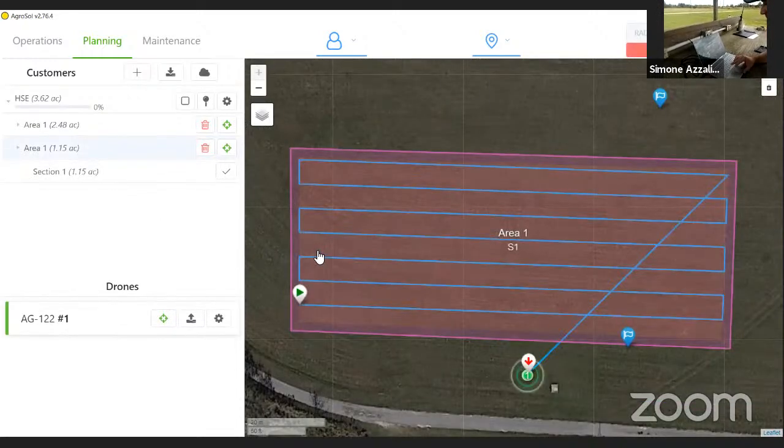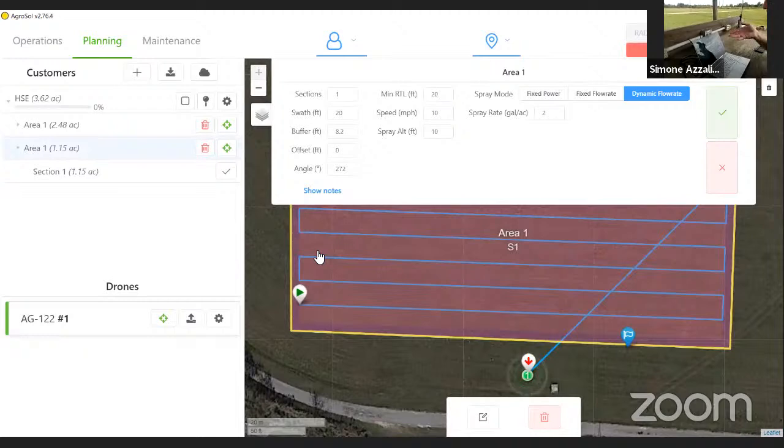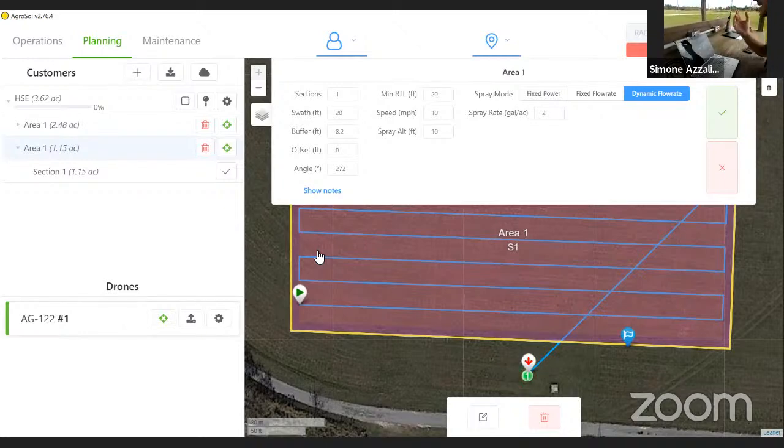If I click on my area, you can see we have all sorts of options here. We can section this area. You can change the swath. You can change the buffer around the area. You can change the offset of the area. You can change the angle. You can change the return to launch, speed, height, and of course your spray rate in gallons per acre. So it's really incredibly simple to operate here.